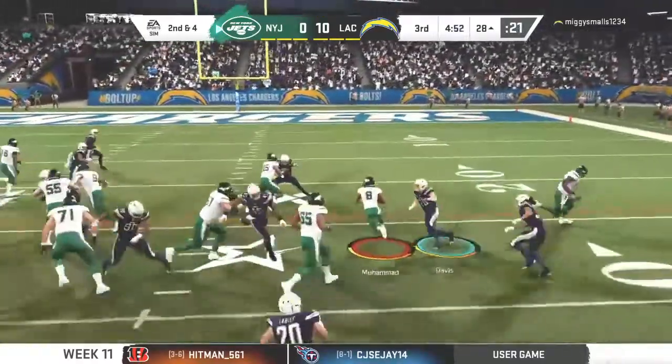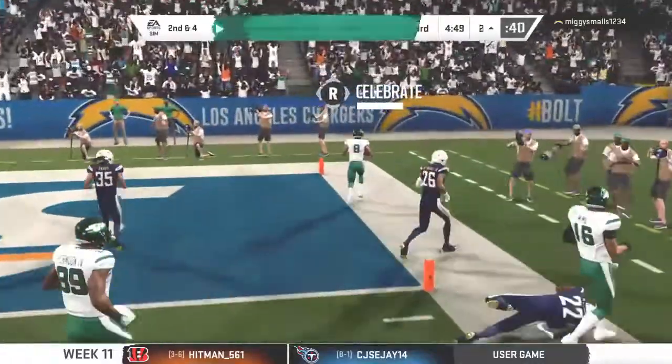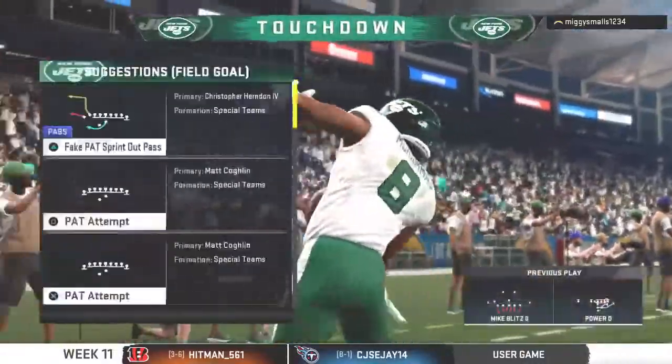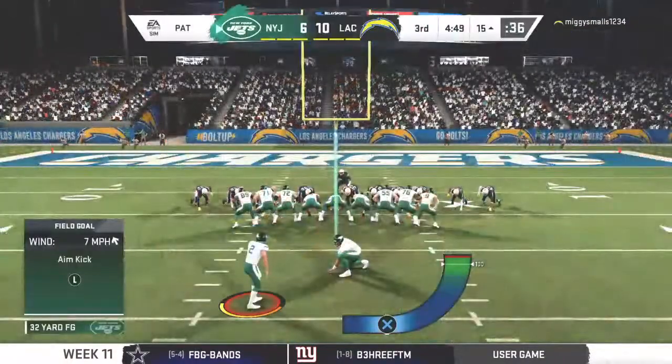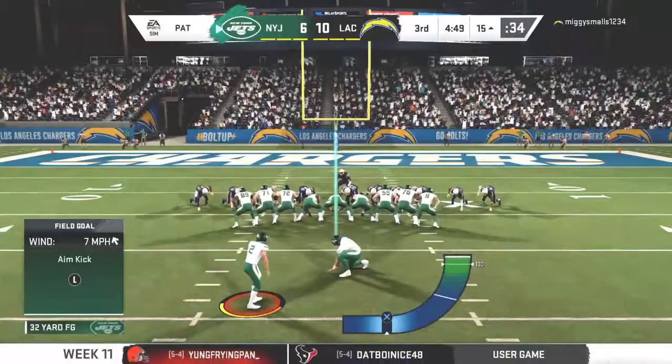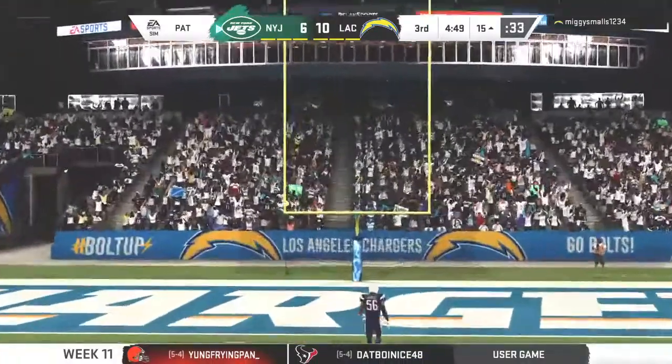On 2nd down now, Muhammad. Oh, he's got a little daylight. And he's going to take it in for a Jets touchdown. A great effort there. His 3rd touchdown now on the year, as they are now just an extra point away from making this a 3-point game.